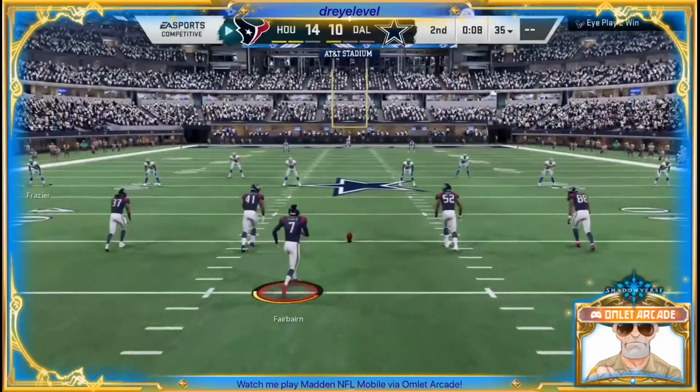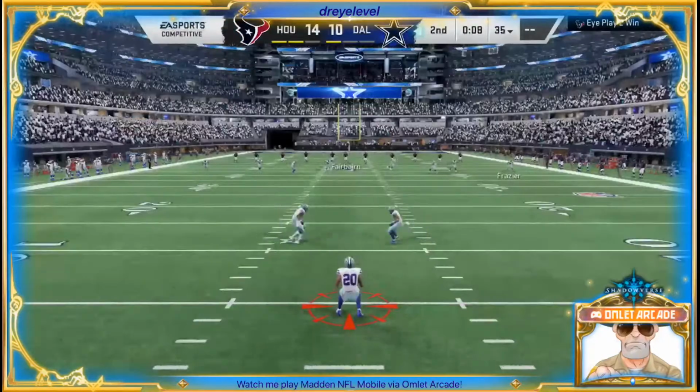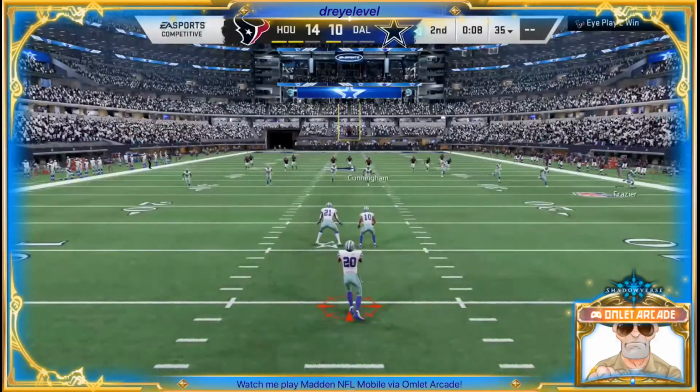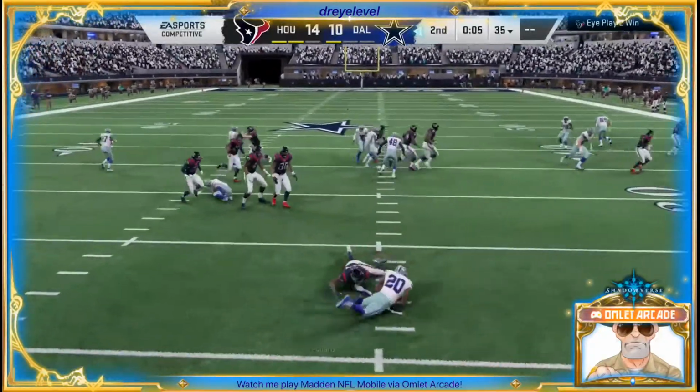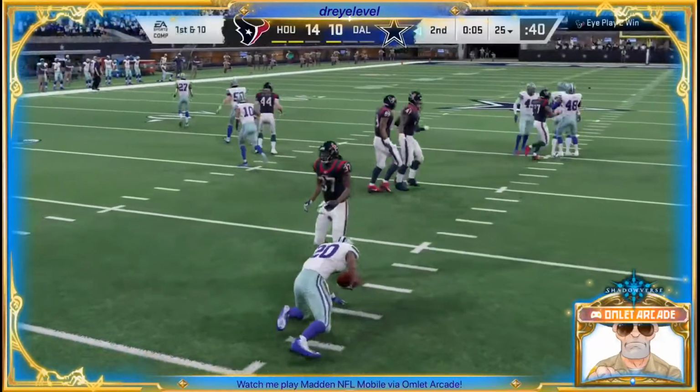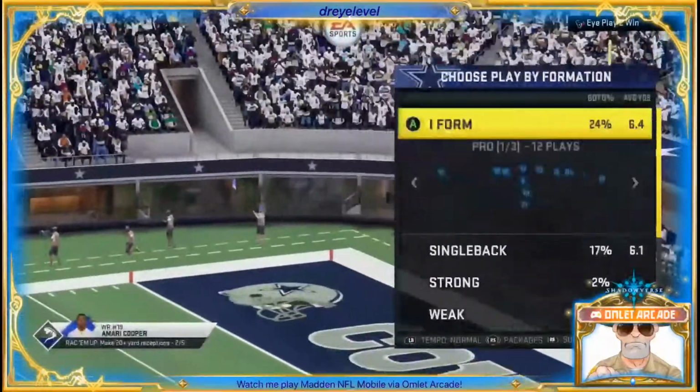So after the touchdown, here's Fairbairn now to kick it away. This one fielded at the 5. And not a bad return here. He gets it out to the 25-yard line.